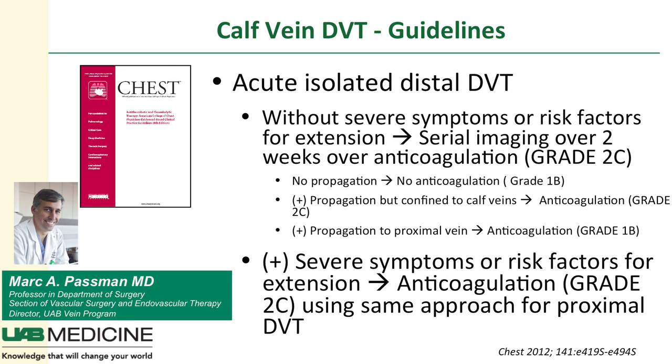For patients who do have isolated calf vein thrombosis, I think it's important to differentiate, again, whether or not this is a true calf vein thrombosis in the tibial vein versus one of the muscular or plantar veins, because they do mean different things, the former group carrying a little bit more risk.